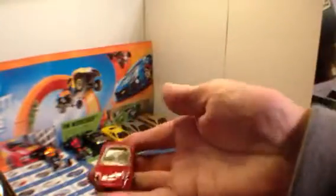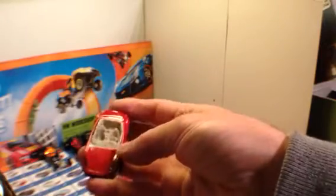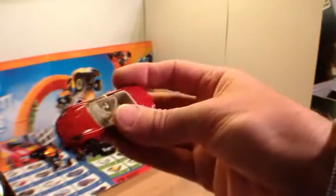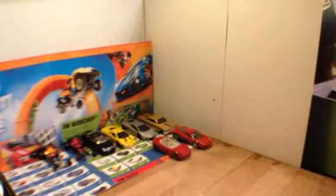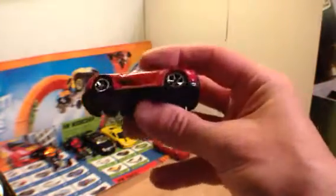Boom! Look at that, and that's worth a boom. Boom. Look at that, beautiful. I love the way they've given us some plastic light inserts in that. That looks good. I like that a lot. There's another one, the 599 GTO. Very cool.